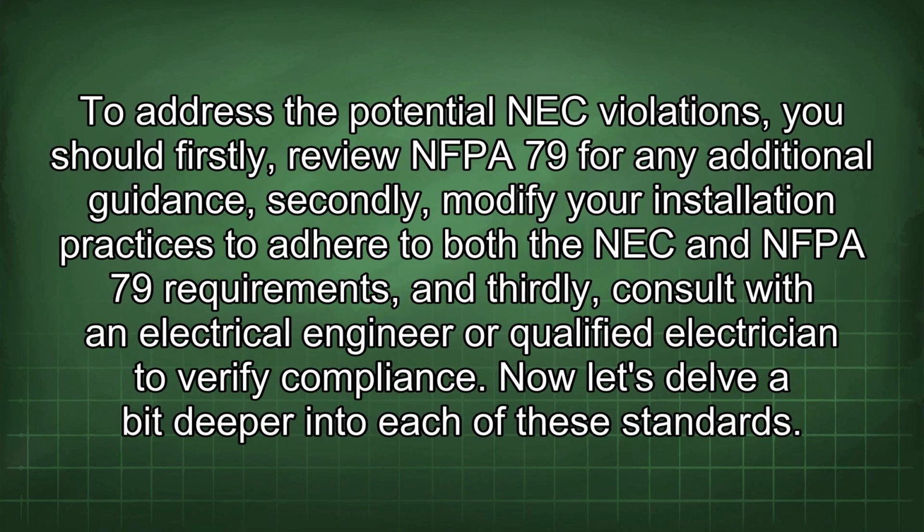To address the potential NEC violations, you should firstly review NFPA 79 for any additional guidance. Secondly, modify your installation practices to adhere to both the NEC and NFPA 79 requirements. And thirdly, consult with an electrical engineer or qualified electrician to verify compliance. Now let's delve a bit deeper into each of these standards.